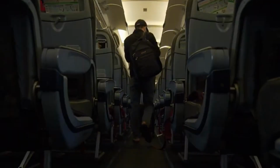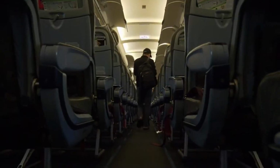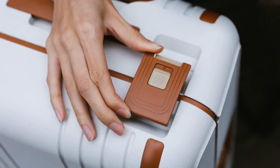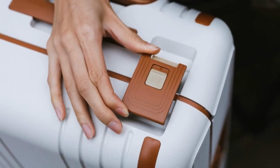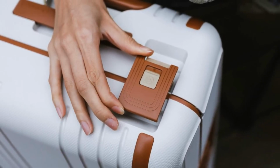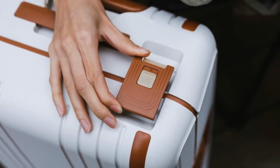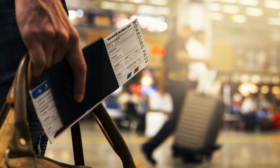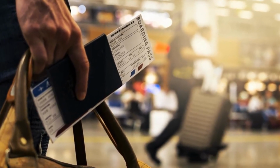Number 11. The real reason to never stow your bag under the seat. We've all been conditioned to do it, but storing your bag on the floor is a triple threat. First, hygiene. The floor of an airplane is a wasteland of germs, spilled food, and grime from hundreds of shoes. It's one of the dirtiest surfaces on the plane, and you're pressing your personal bag right into it.